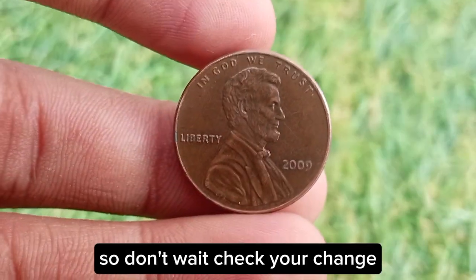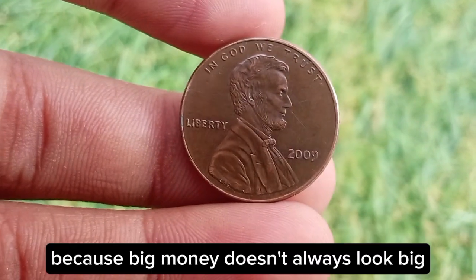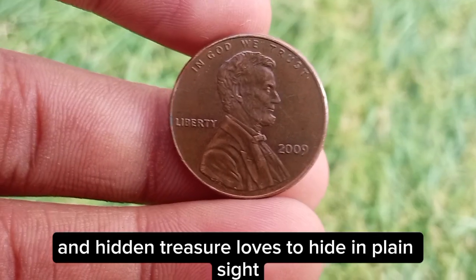So don't wait. Check your change. Check old rolls. Check that forgotten jar in the drawer. Because big money doesn't always look big, and hidden treasure loves to hide in plain sight.